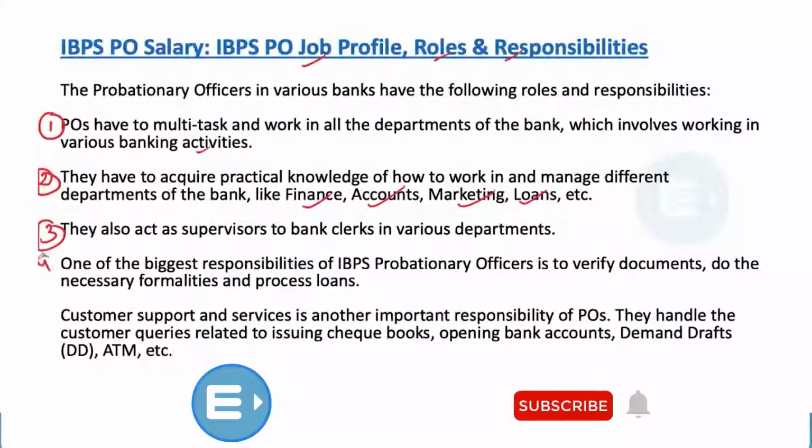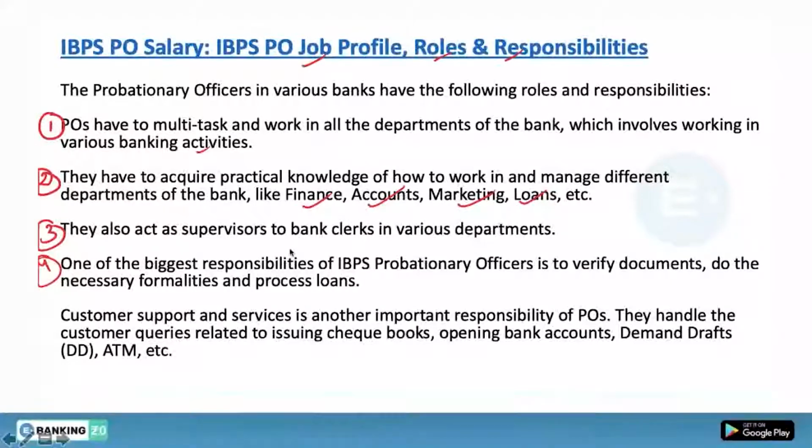The fourth point is one of the biggest responsibilities of IBPS PO is to verify documents, to do necessary formalities and process loans. And fifth point, customer support and services is another important responsibility of PO. They handle the customer queries related to issuing checkbooks, opening bank accounts, demand drafts, DDs, ATMs, etc. That is, in short, we can say he is the manager who is managing different things.